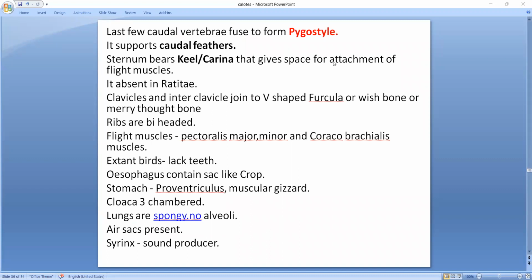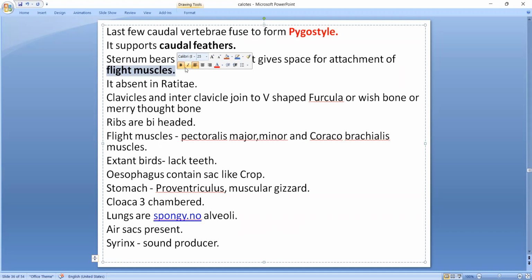Okay, so it gives space for attachment of flight muscles. Flight muscles అన్ని దానికి అతుక్కుంటాయి. సో చెస్ట్ బోన్, ఇది మన చెస్ట్ మజిల్ అంటారు, ఇందులో చికెన్. So the chest muscle is attached to keel or carina, and this is well developed in carinate birds or flying birds. ఎగిరే పక్షుల లోపల ఇది బాగా డెవలప్ అయి ఉంటుంది. So the keel or carina is absent in ratite. Ratite means flightless birds. Flightless birds లో keel ఉండదు. సో ఇది ఒక టెక్నికల్ టర్మ్.